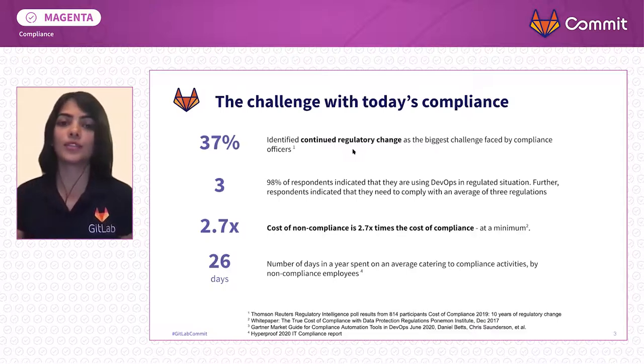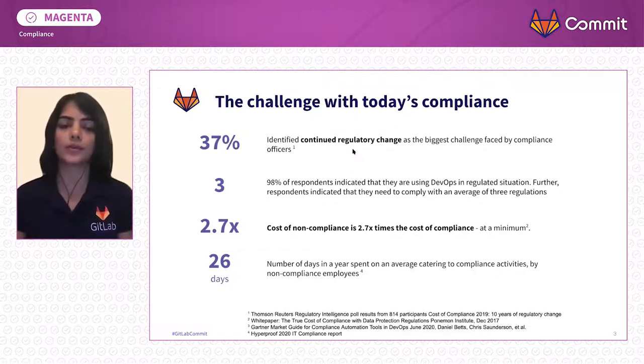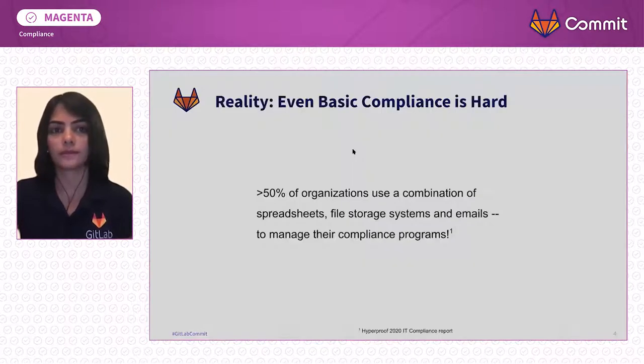The last challenge is the amount of time spent on compliance-related activities. A Hyperproof IT compliance report found employees that are not part of the compliance team spend on average 8 hours every 2 weeks catering to compliance-related needs, leading to a huge loss in productivity and employee dissatisfaction.